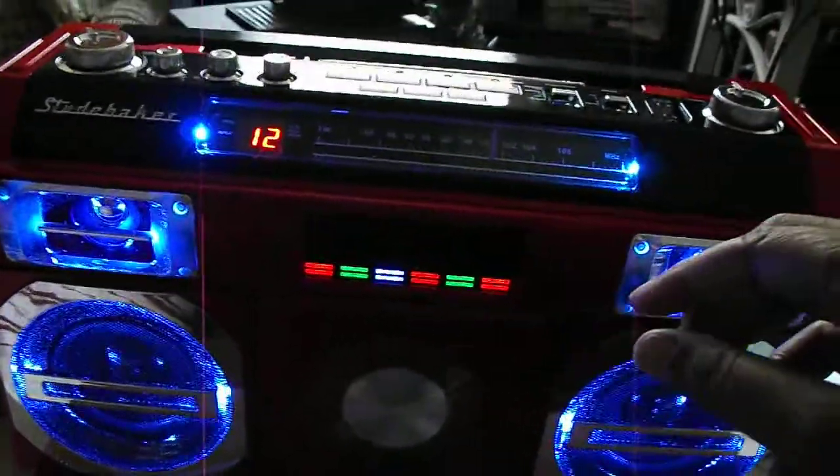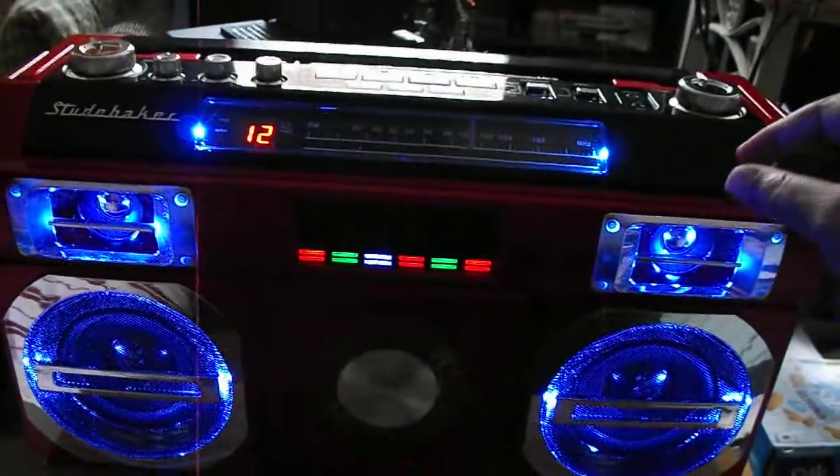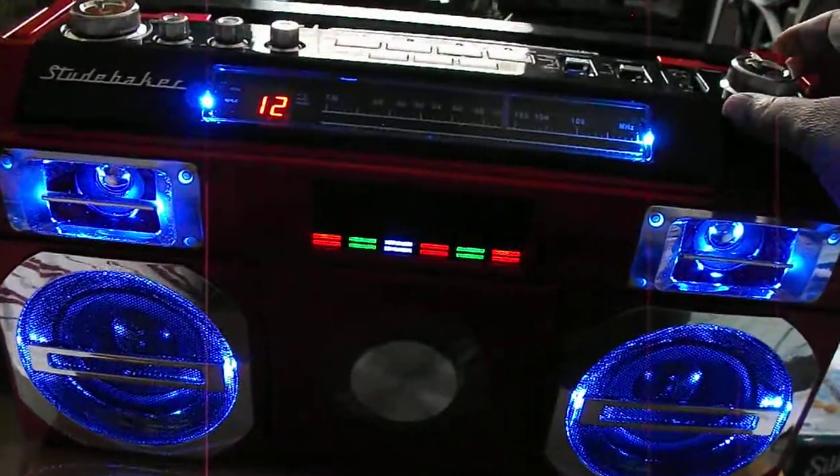Okay, that's enough to give you a sample of the music. Let's try the radio now.